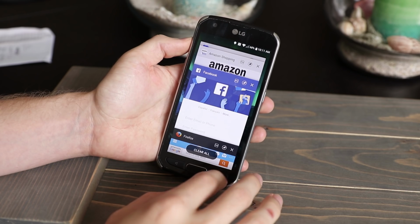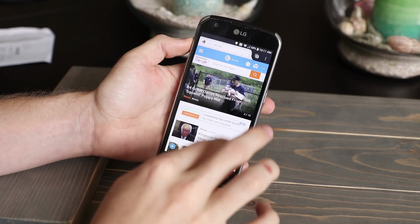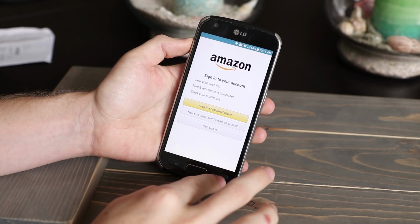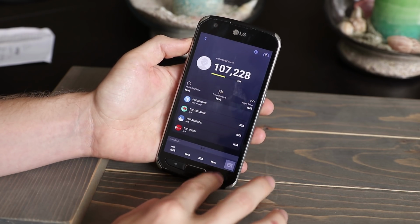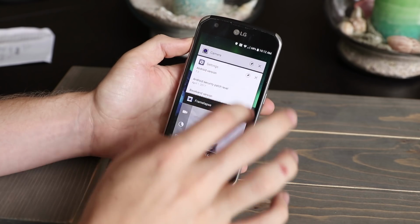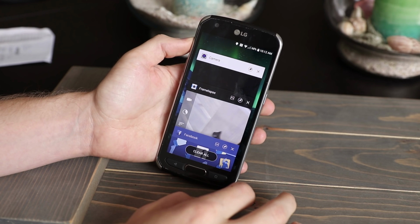Not a big deal. If you're like a rugged type of person that takes your phone outside, chances are, you don't really have time to do all that multitasking. Camera, Facebook, email, text, calling, all works great on this, super snappy. Obviously games will work too, but just know that the loading times will be a little bit slower.